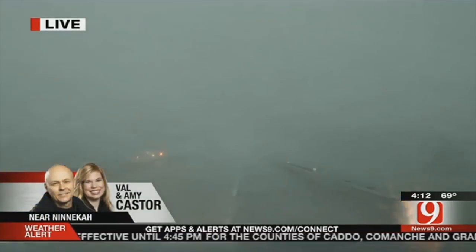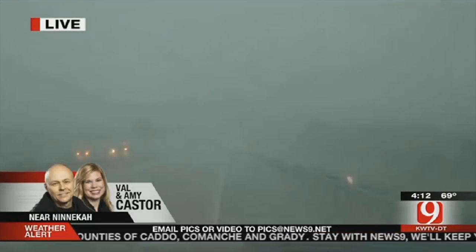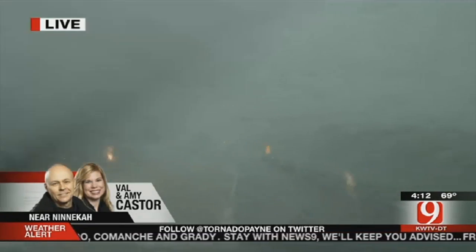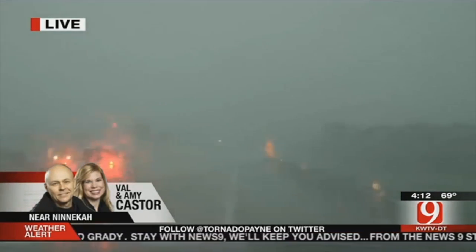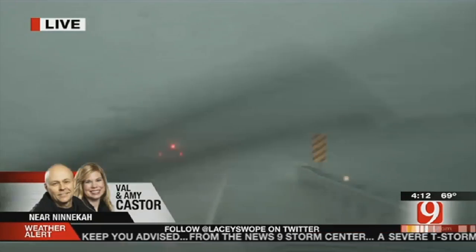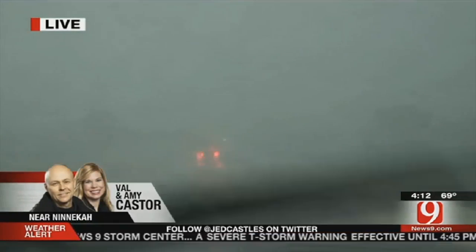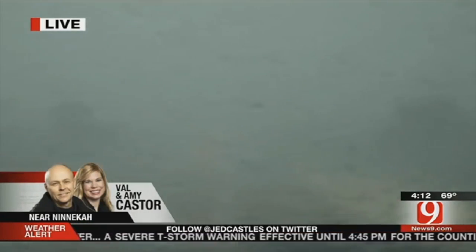I've got a whole slew of cars that are stopped over here. Every now and then we pass a whole group of cars that are pulled off the road, and every now and then I'll see someone partly sideways in the road. Also, David, we have driven out of the hail. We're completely out of the hail, just very, very small, sporadic hail now. The winds have slacked off down to about 65 to 70.